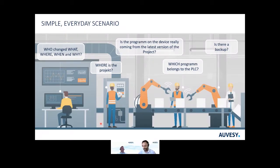So everything is running perfectly, your machine is running, all is good, and then suddenly, for some reason, your PLC goes down. You have to replace the hardware, so you swap it out, and as a maintenance guy, different questions appear, right? So you think, okay, now you need to load the program. So first question would be, where is it? Where is the program, right? And which program belongs to that specific PLC, let's say, or where is the project belonging to that PLC?